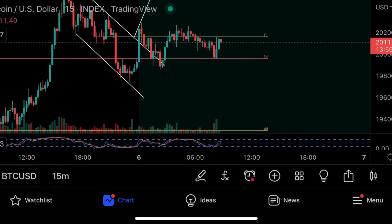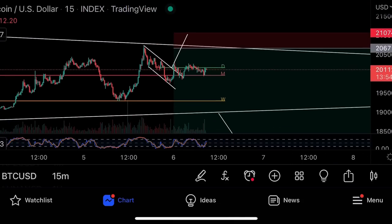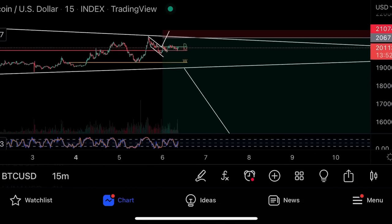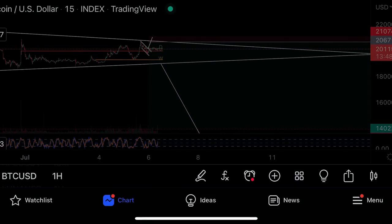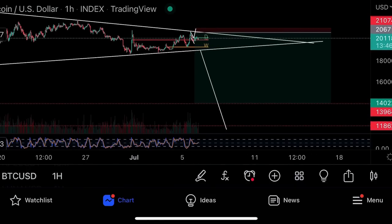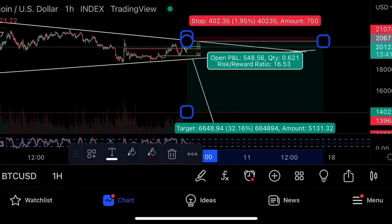On the 15 minutes, we're moving sideways. I'm not really seeing any major pattern here. Stochastic heading up. So again, this is the trade that I would take on Bitcoin. This one here, and it's an amazing risk to reward ratio trade. On this trade, I'm risking $400 to make $6,600.